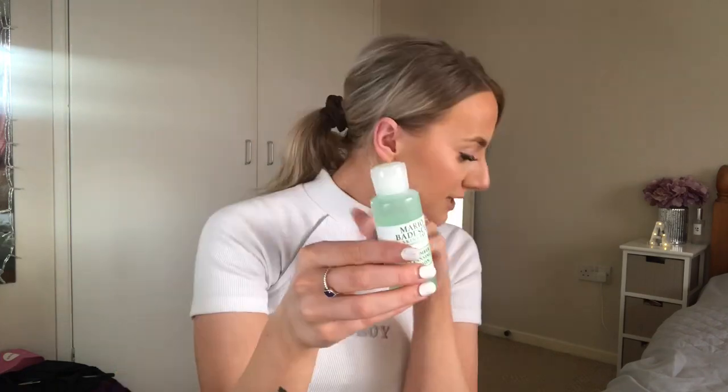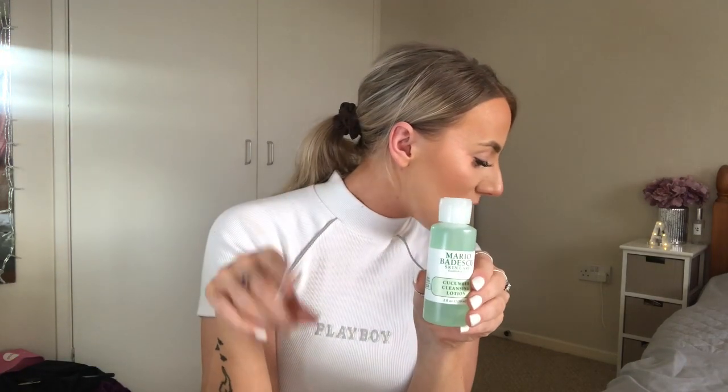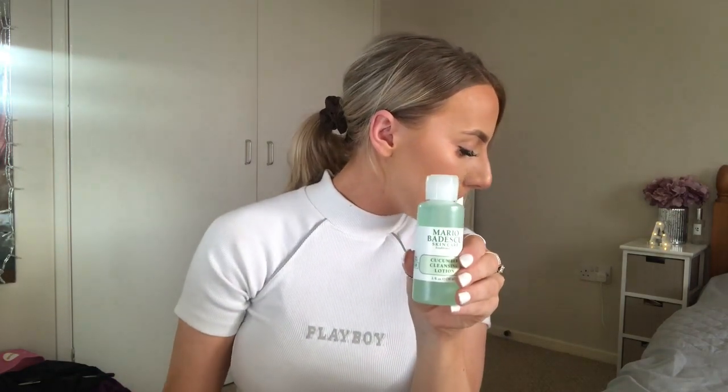The second step on the box out of the set is the cucumber cleansing lotion. This is what you use after you've used the gel. It's meant to refresh the skin and minimise the T-zone shine. You use this twice daily after cleansing and apply to the skin with a cotton ball or pad, then wipe in sweeping outward motions until the cotton pad comes up clean. I just think cucumber is such a fresh scent, especially for skincare. So I'm really excited to try those.